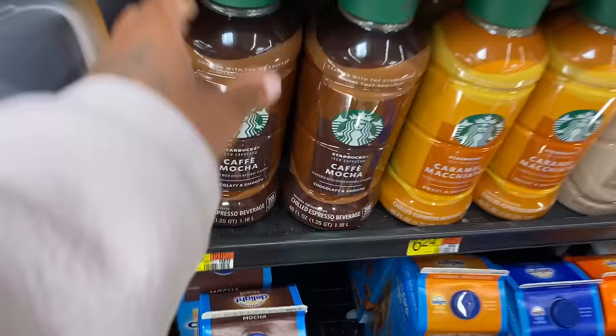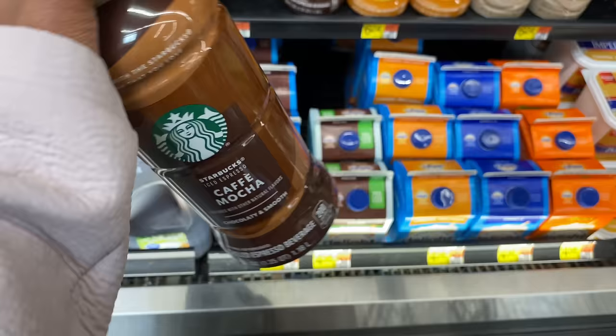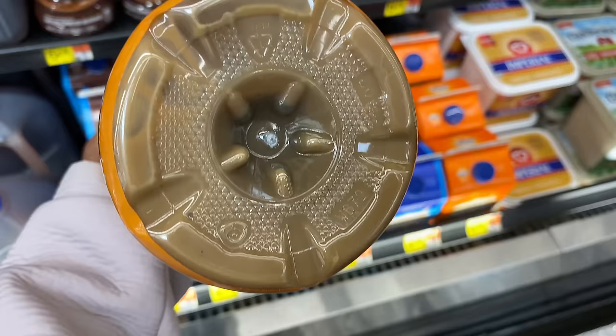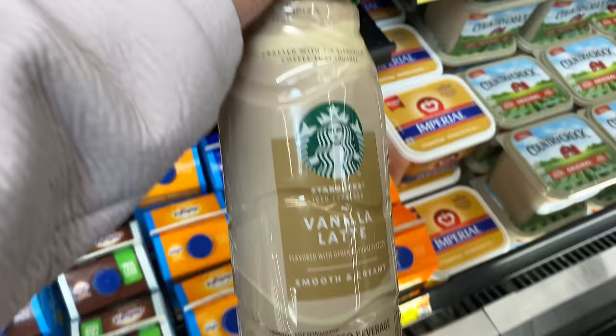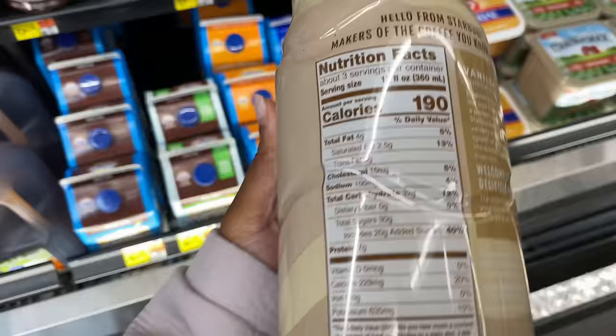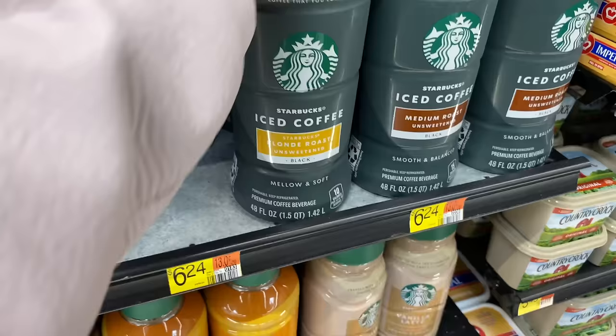Oh geez, look, I didn't know they had Starbucks products at Walmart, like the cold brand, like the cafe mocha. Is this like literally it? They got the caramel macchiato. Is this it? And then you just put the whipped cream on it. Vanilla latte. Oh my God, how much sugar is it? Let's see. 30 grams of sugar. Oh wow. Okay, and then they got the iced coffee right here, the blonde roast.